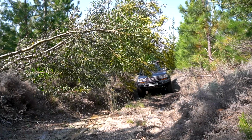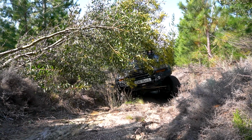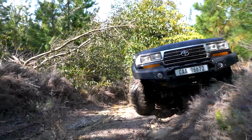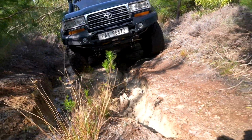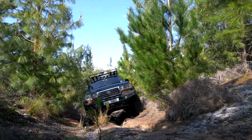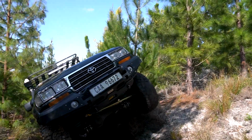Take that same line that you were taking, keep your momentum, cut hard. Now cut back, now cut back, back. Slow. There's a big step here. Stop.